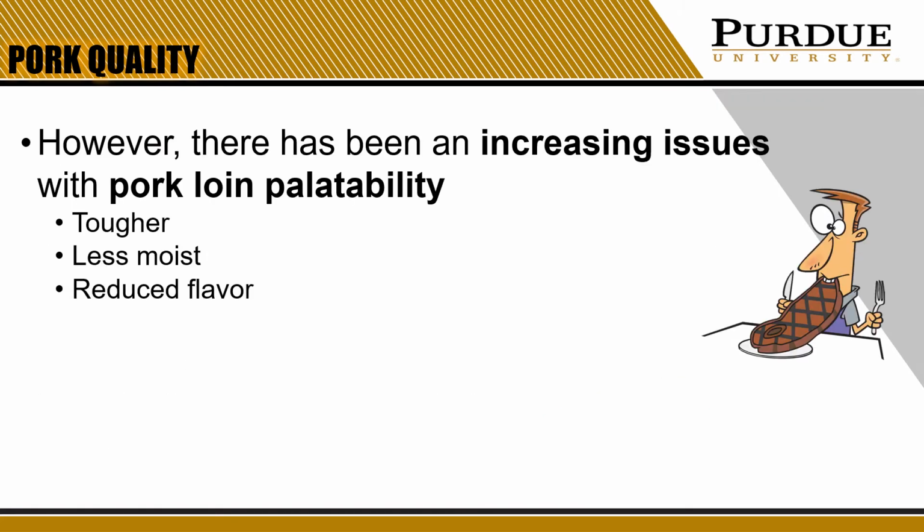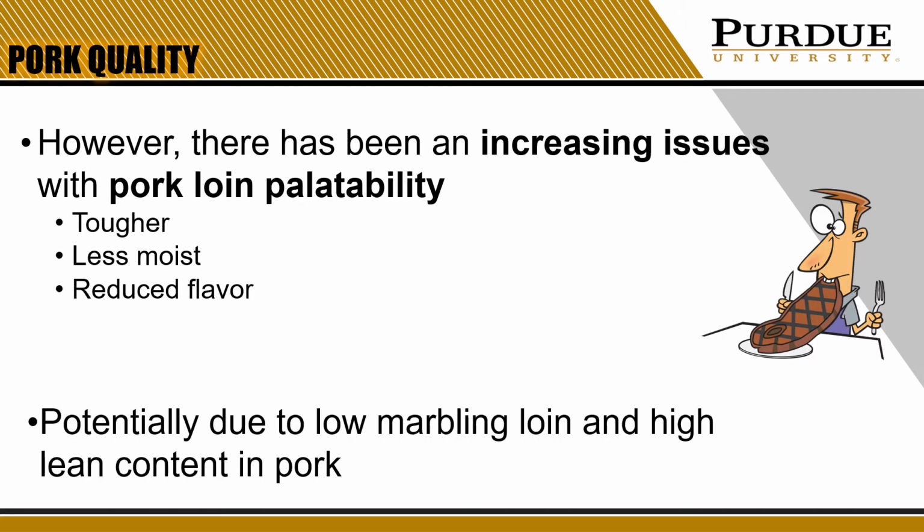While pork is widely consumed, increasing issues with pork loin palatability have been observed. Recently, pork loin product was shown to be tougher and drier. Additionally, it was also suggested that lower flavor was perceived from pork loin product. This increasing problem is potentially due to the low marbling and high lean content in pork.